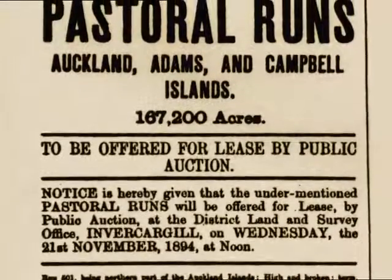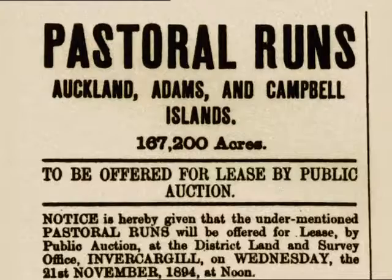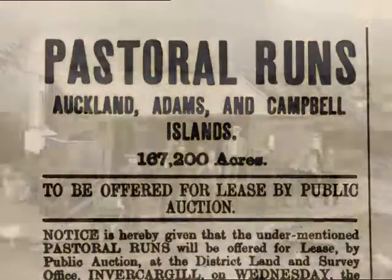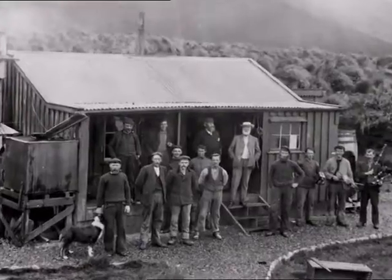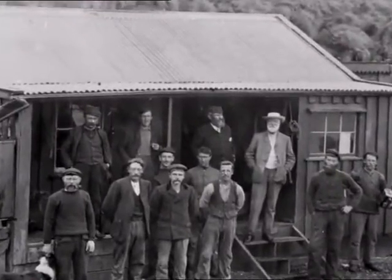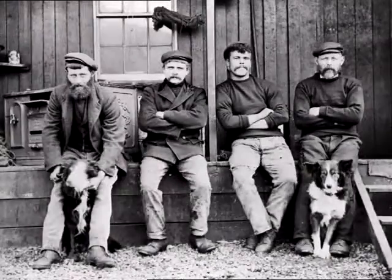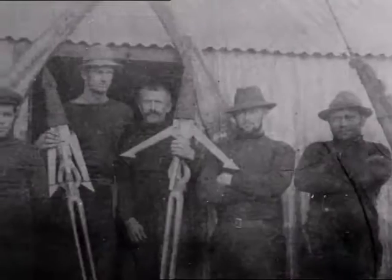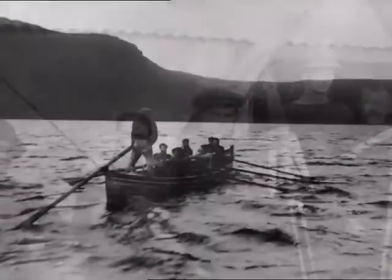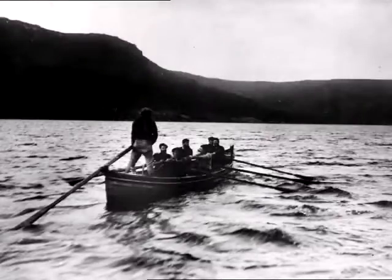It was only then that the government agreed to lease the island to sheep farmers in the hopes that this unspoiled wilderness could turn a profit for any hardy farmhand willing to endure the cold climate and extended isolation of the subantarctic. At the turn of the century, whalers were still hunting along Campbell shores, but just like the sealers, were slowly watching their annual catch decline.